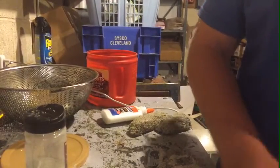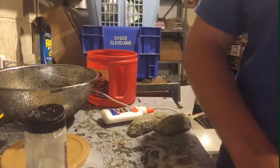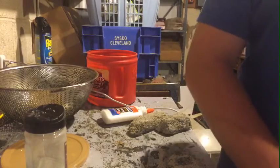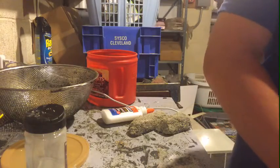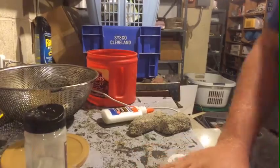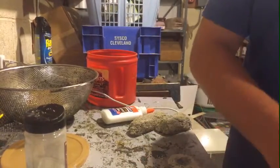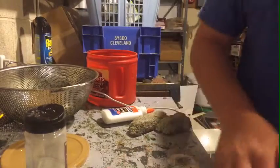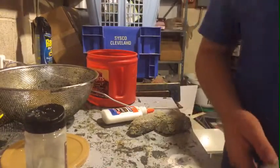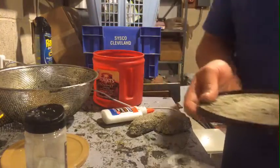I'm going to clean up some of this material and pick out stuff that doesn't belong. Then I'm going to put it right back in the barrel, in the container, or maybe I'll keep them out. I'm going to try to brush in a little bit. This is used stuff, and it might be a little mixed material. I might just keep it this way.